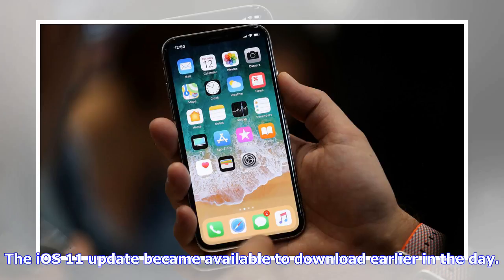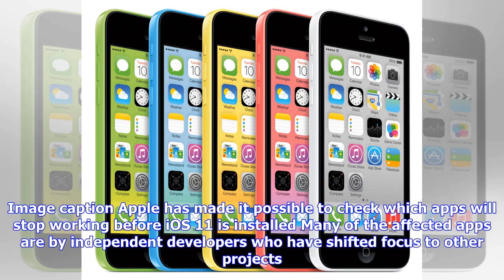iPhone and iPad owners can find out which, if any, products they will lose access to by going into their device's settings menu, clicking the About button, and then tapping the application subheading. There are, however, benefits to installing iOS 11.